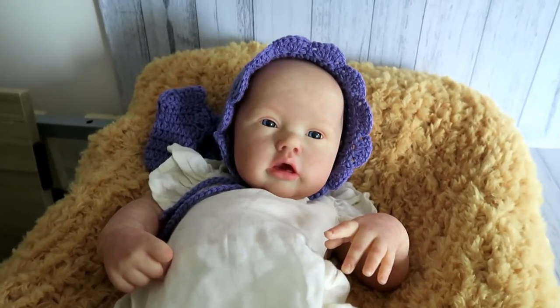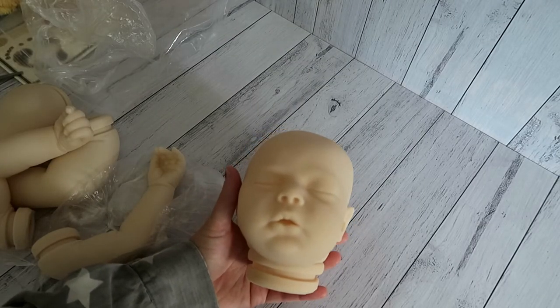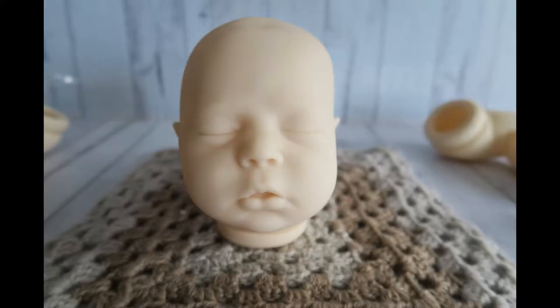I've got the Dustin kit come in, so I'll show you that when I've opened him. Of course, I lost the footage for Reborn Dustin that I took after filming the video. So here are just some photos and a bit of the clip from the original video. I hope you enjoy seeing Dustin. He'll be around sometime soon for painting.